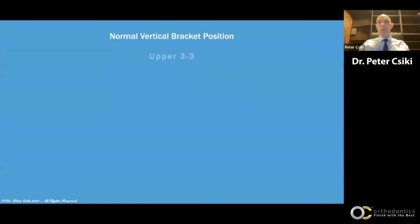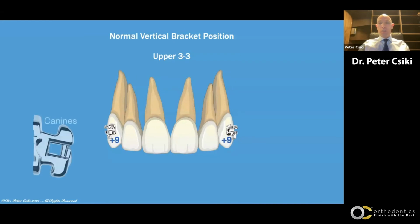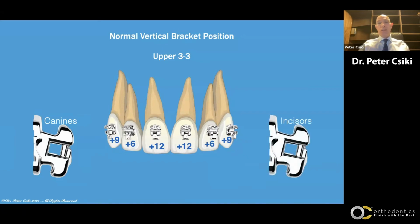So let's see normal vertical bracket positioning, on the upper from canine to canine. So +9 on the canines, you see how the bracket will be seated on the tooth, +12 on the centrals, and +6 on the laterals. And this is how the slots will be on the incisors, and then you close the brackets just like that. The brackets are in a standard normal torque position. They open incisally or occlusally. Okay.